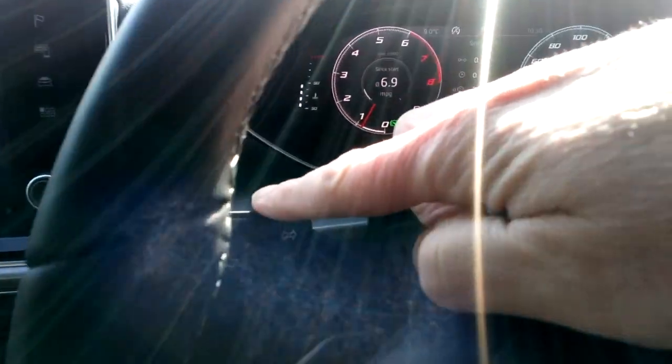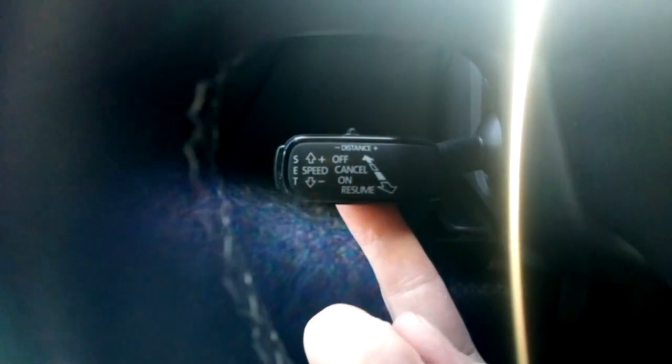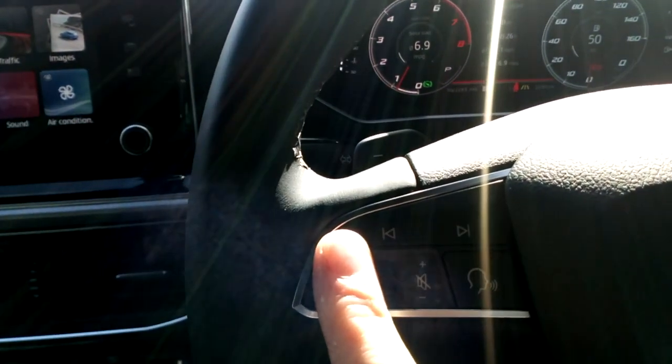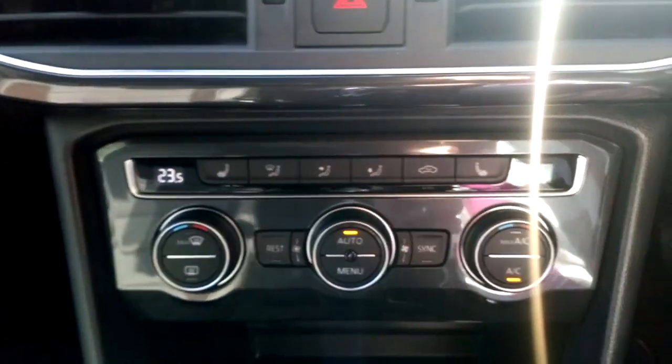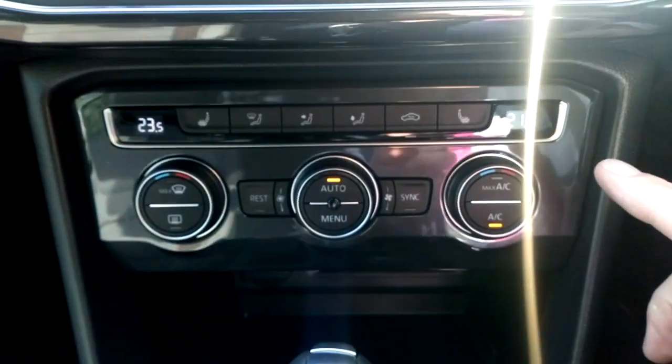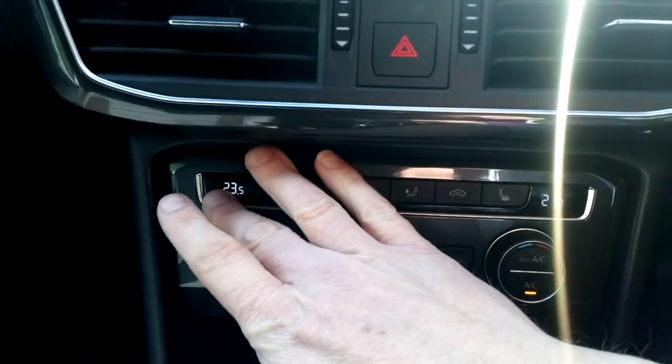Indicators on this stalk here, and the bottom stalk here is for the cruise control. Audio functions controlled on here. Moving down, climate control system for the front of the car. So we've got dual zone, so driver side, passenger side.